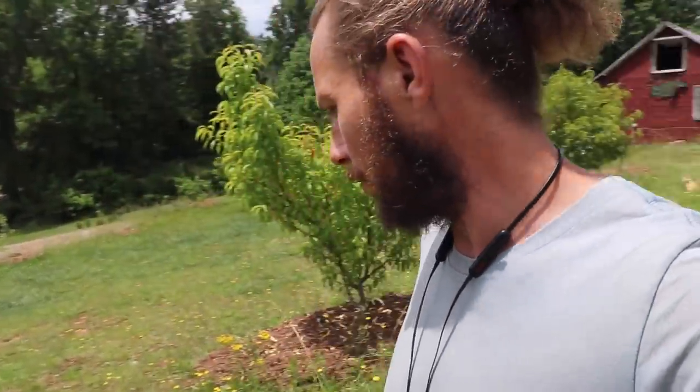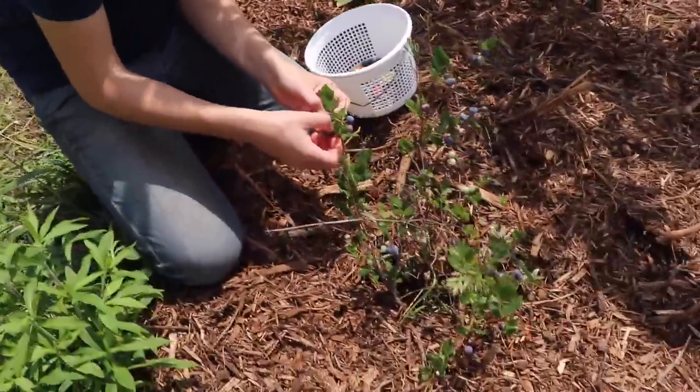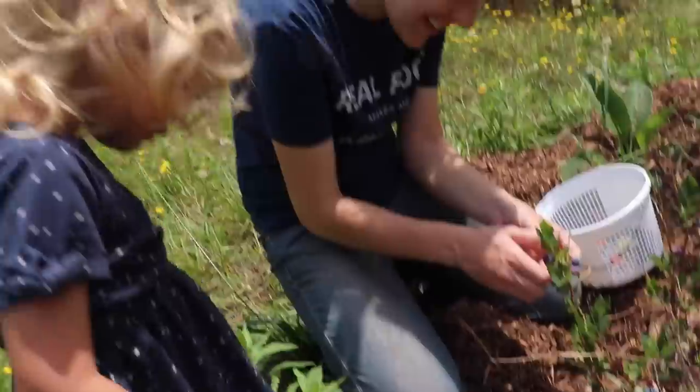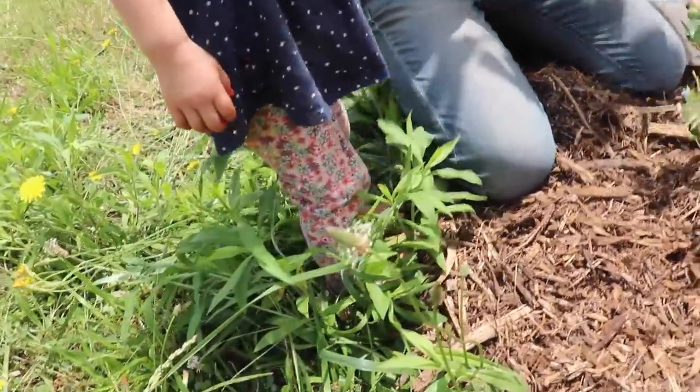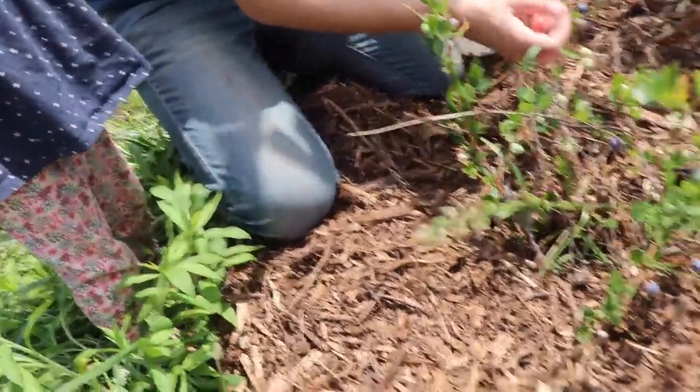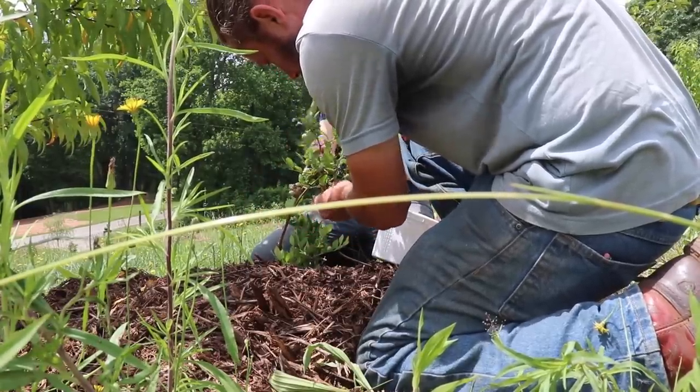Two or three blueberries in this row. And then I've added a whole bunch of trees. Wow, this one looks great. Is it loaded? It's loaded. I don't even know what that means. What does it mean? It means there's a lot. Well, pick them all. Pick them all. Pretty close to it.